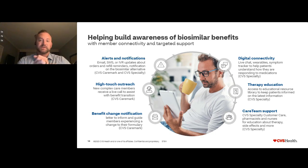So if we were going in a direction of saying we're going to switch out preferred products, we would letter them. We send text messages. We have a number of leverages that we can use there to make sure that members are informed and help them through that process. Fortunately, that's not going to be necessary for Humira, because we're taking a co-preferred approach, so members don't have to switch off of their current product, being brand Humira. But I just call it out because if there was ever a scenario where we did, or in other categories where other biosimilars come to marketplace, if we needed to make a switch, we have a number of different things we can leverage from that perspective.